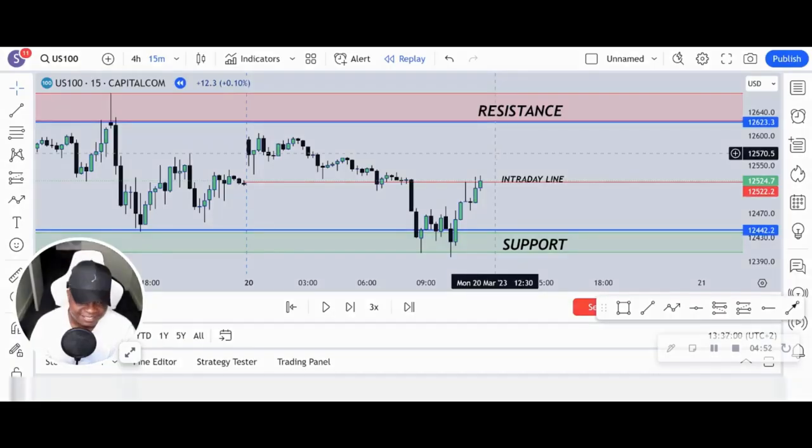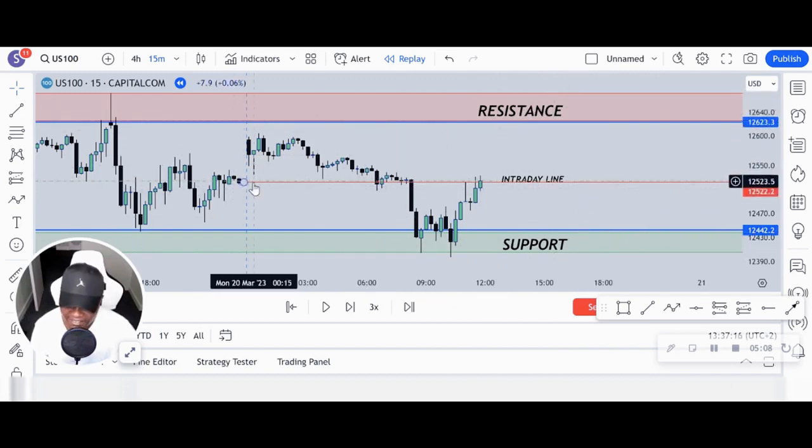Yes, guys, this was the situation of the market on the day I entered the buy trade. You can see that I have my support level here, my resistance level here, and my intraday line. The intraday line, I put it exactly where the previous market closed, the last candlestick which the market closed with. The support level is here at the lowest point and the resistance level is here.